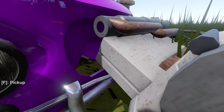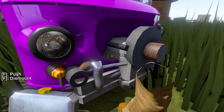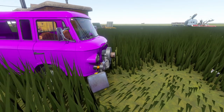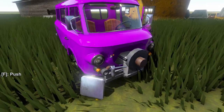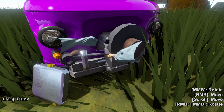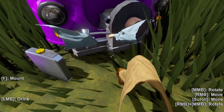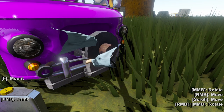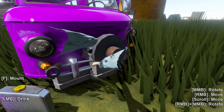Oh, for God's sakes, really? Just pick it up, mount it. Yeah, that, I don't think, is gonna cut it. Oh, please tell me I can get this back out now. Please, please tell me I can get this back out. It is not boding well for me getting this back out.